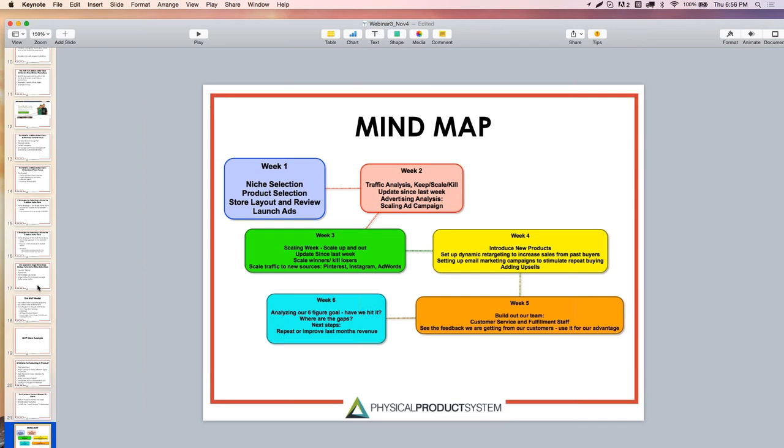Week 2, we're going to be analyzing that traffic. And then we're going to be doing the keep, scale, kills, right? We need to figure out who's the winner, who's the loser. And then we're going to go over into week 3, which is basically our scaling. We're going to be updating each other and holding ourselves accountable since last week. And then we're going to be introducing those awesome new traffic sources as well.